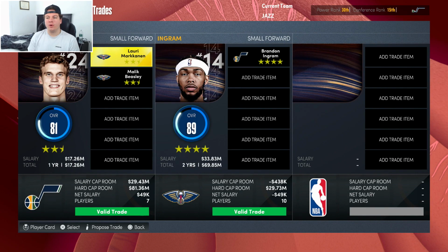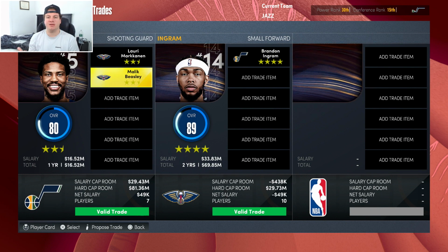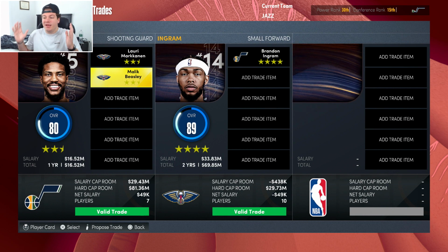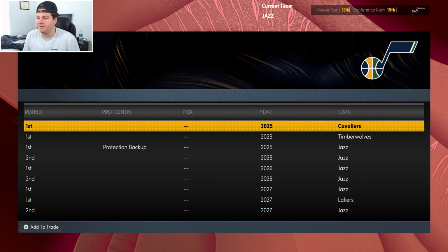We are going to offer the New Orleans Pelicans Lauri Markkanen and Malik Beasley for Brandon Ingram. My thought process on this one is Brandon Ingram is a huge upgrade at the small forward spot over Lauri Markkanen. Malik Beasley could continue to be used as the 6th man, but we have Collin Sexton starting, and I do want to get Chad Gaje some minutes. I just really don't think that he would be on this team at this point, so we're going to try to trade him. They don't take that trade, pretty obvious there.